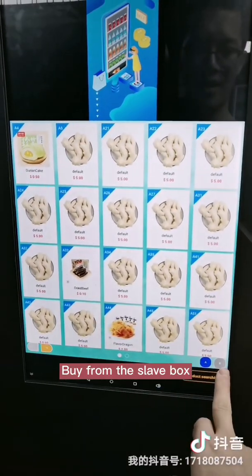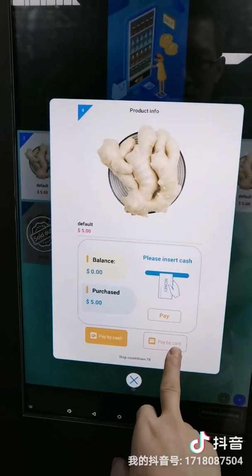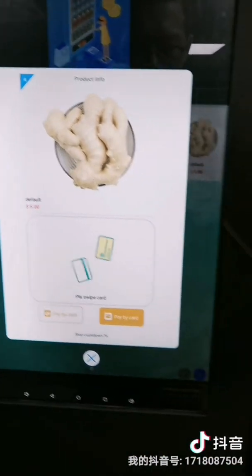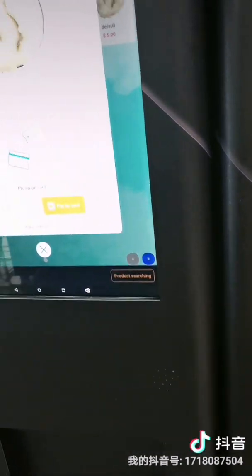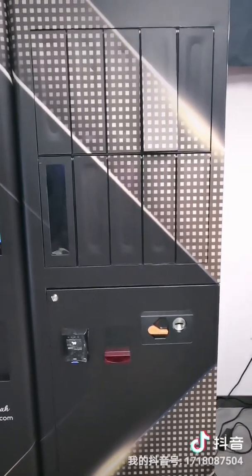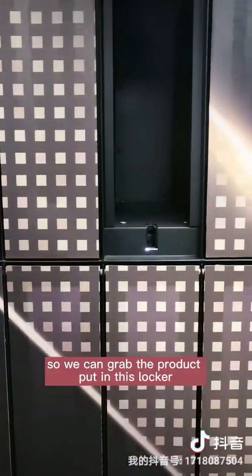Buy from the slave box. Present your card or your mobile phone. Tap the card. Authorizing. So we can grab the product from this locker.